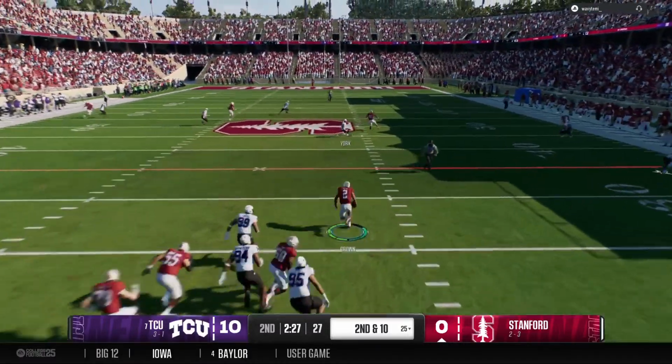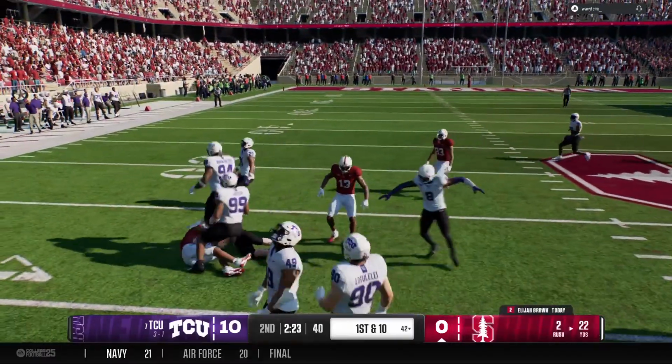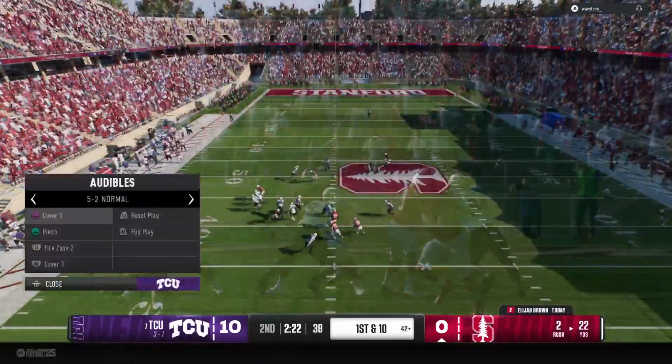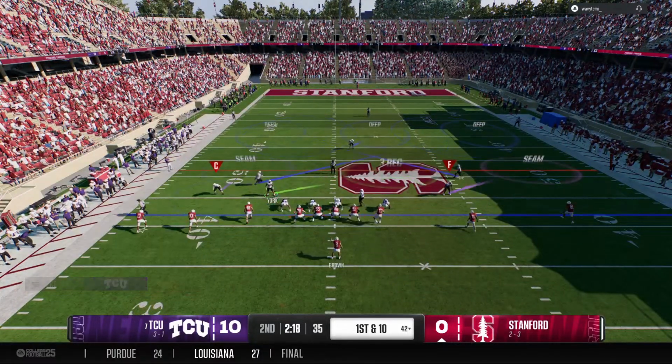Trying to get to him. Trying to make magic with his feet. At the 40, there he goes. He showed it all there. A little elusiveness, a little power, and he's got the first down.